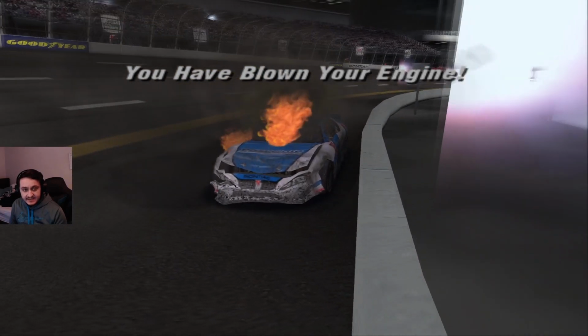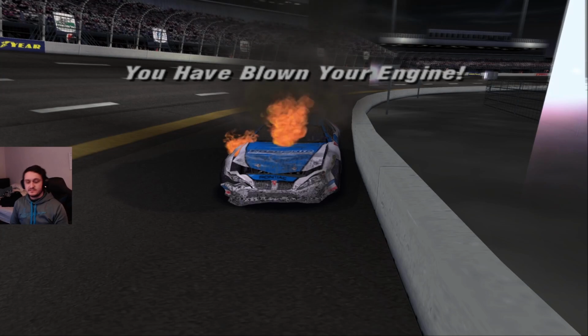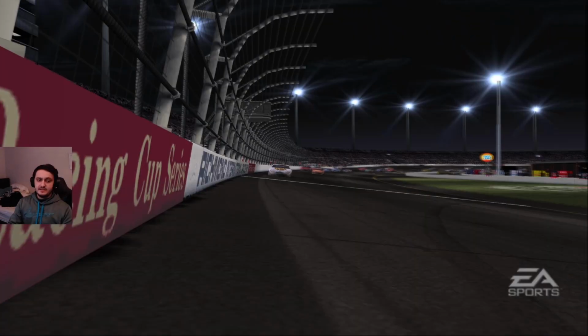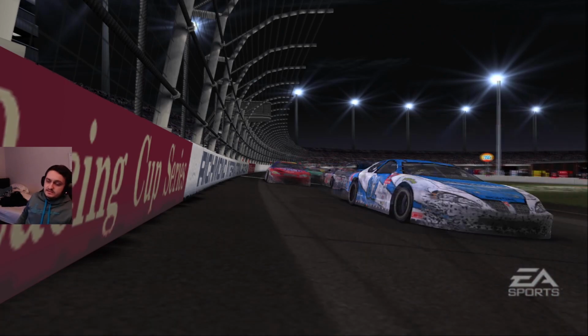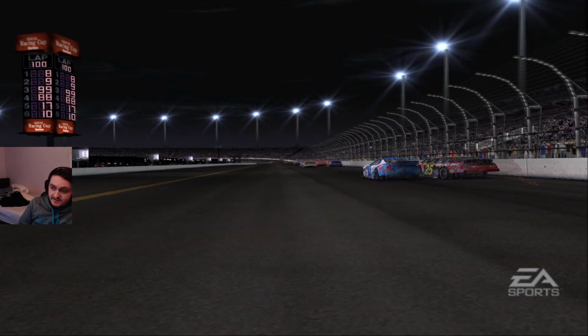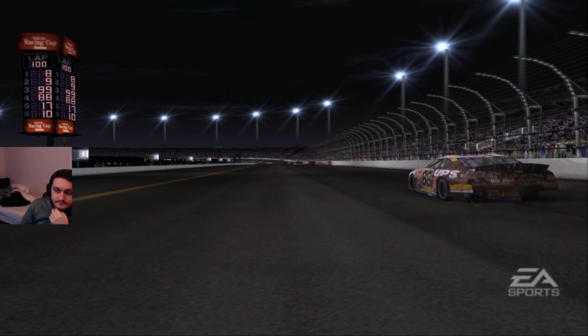What? Casey Mears, you dirty fuck. Casey Mears was going to the outside, and he just fucking cut me off. I was there. The 82 car will probably be exchanging words in the garage with the 29 car.